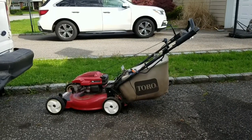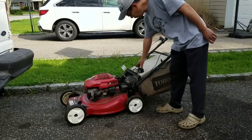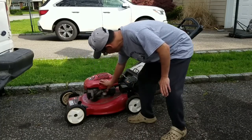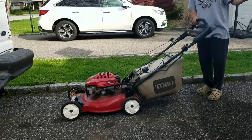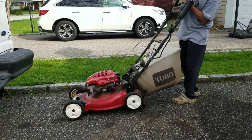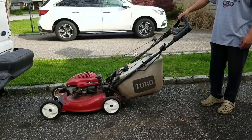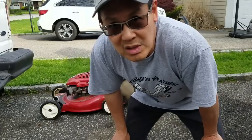So there it is. It's a Toro Personal Pace with key start, right? And what else did it come with? It came with the charger to charge the battery on the key start. Isn't that cool? So watch this, guys. Is that insanity or what?